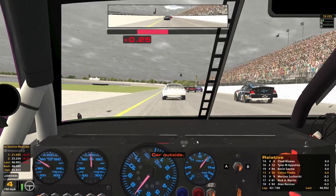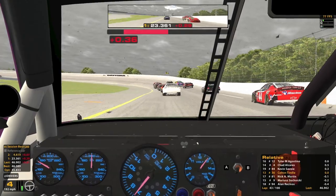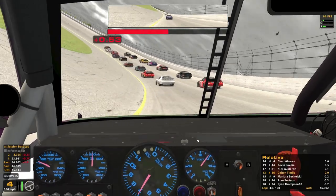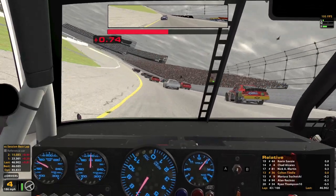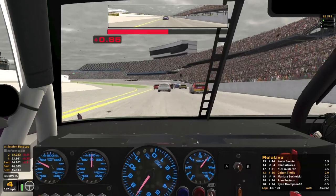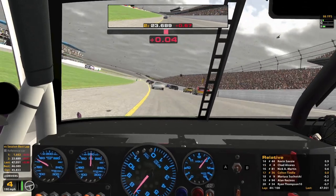Lots of guys trying to go by me. I'm not in a real hurry to go up into that stuff. They look like they're gonna wreck, so I'm just backing off. Oh, Jesus Christ. They're going below the yellow. They're trying. It really looks like they're trying.